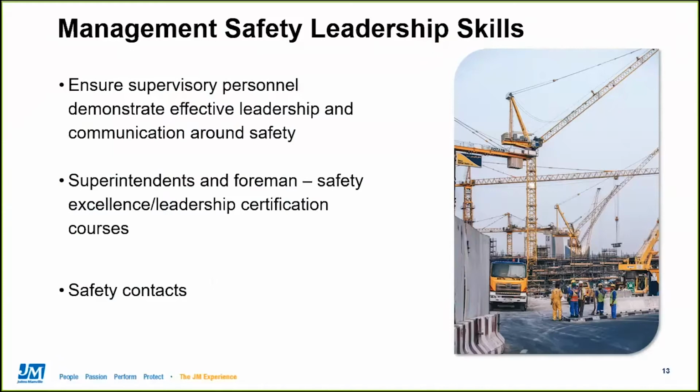There are some great safety excellence and leadership certification courses available. I also strongly encourage you to make it a requirement that every leader in the company is having safety contacts. These are basically conversations, right? Just having conversations about safety where supervisors are observing, providing feedback, and reinforcing safety standards on a daily basis. You can track that if you want. Some companies are making that a proactive safety engagement, in that what gets measured gets done process. But we have to ensure that supervisors have the skills and the experience they need to demonstrate and improve our safety culture.